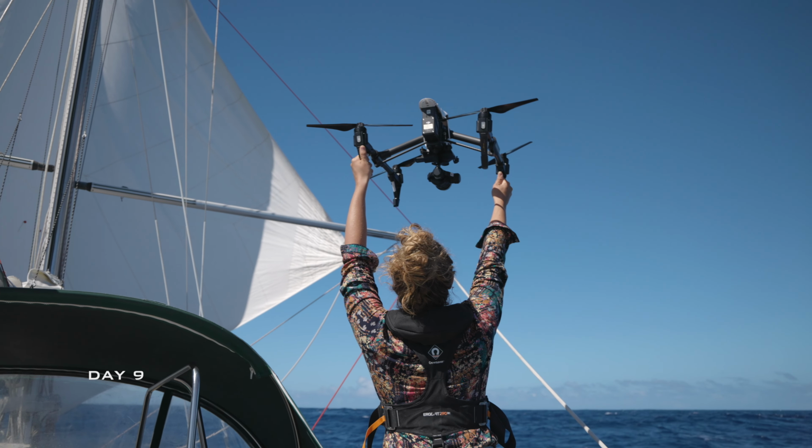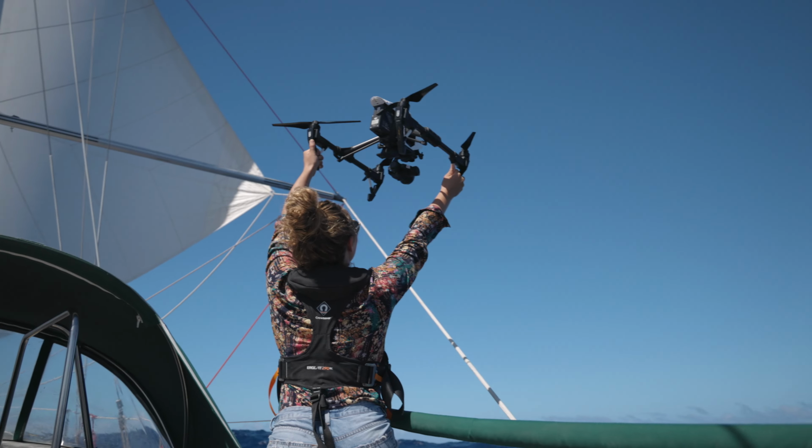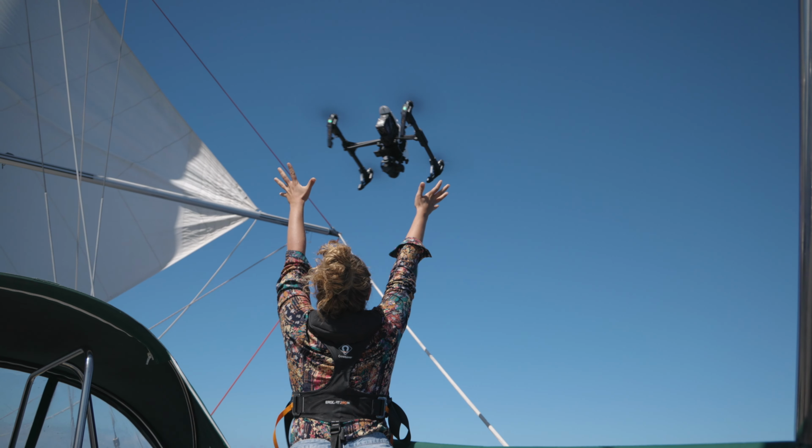I'm going to put the engines on. Yeah. Angle it a tiny bit more to the right. Yeah.